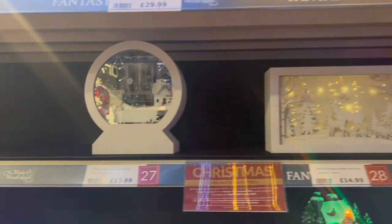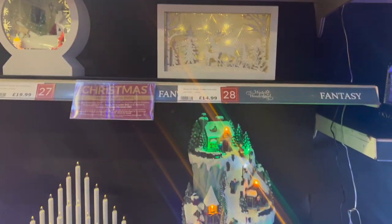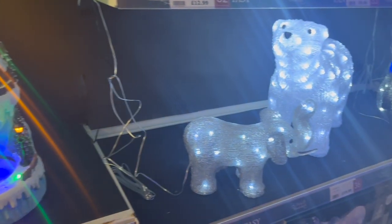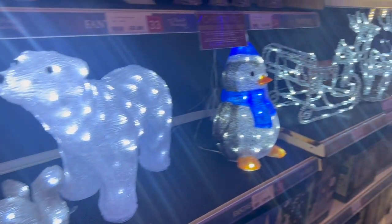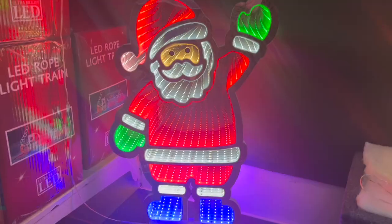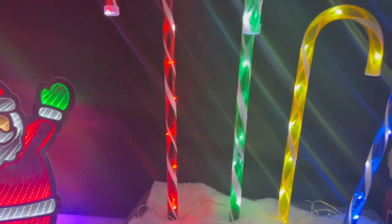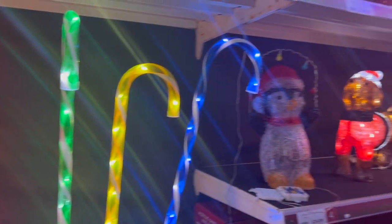This was quite a nice little cathedral type thing. Some smaller items as well. Love that little shadow box, and I loved all these animals. Elephant, not really sure how that's Christmassy, but the penguin and polar bear is very cute. Mum loved this, very 3D. I loved the light up candy canes, just really sweet.